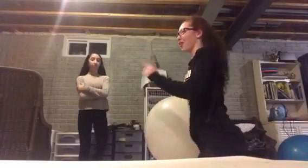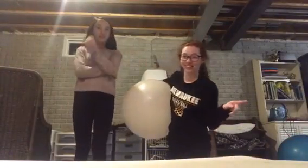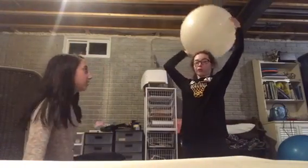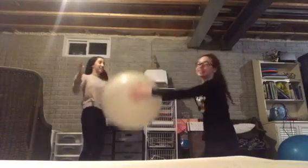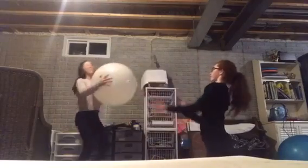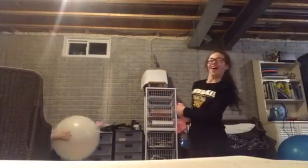Okay, so as I am the unbalanced force and this ball is at rest, I am going to throw it at Kalai and it's going to go the same velocity as I throw it. For example, okay, now Kalai, the ball was stopped by Kalai because she was another unbalanced force. Yep. And that's Newton's first law.